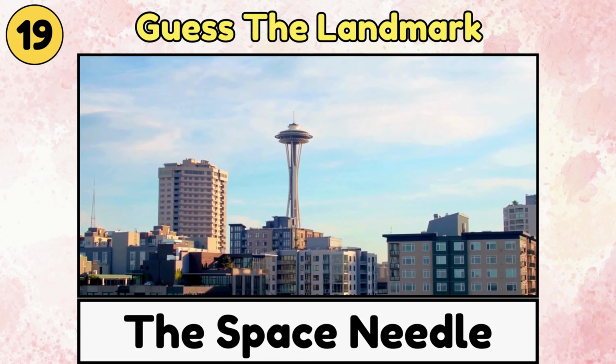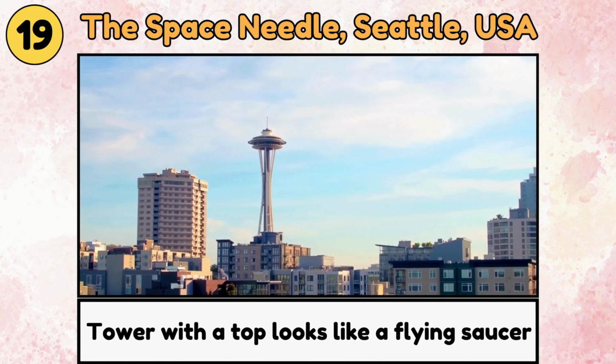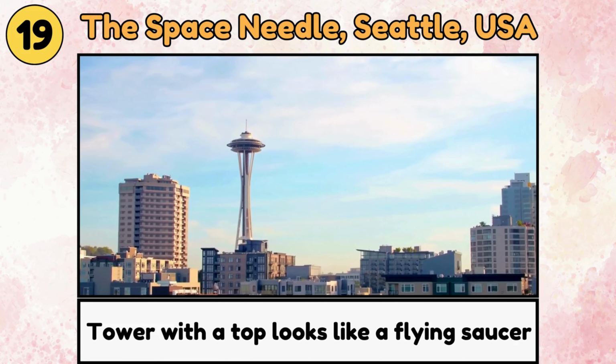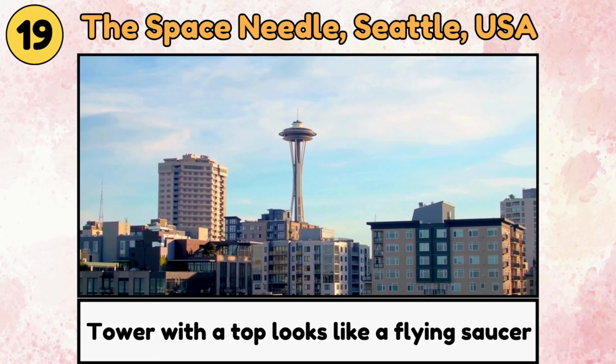The Space Needle. The Space Needle in Seattle, USA, is a tall, skinny tower with a top that looks like a flying saucer, where you can see the whole city from high up.